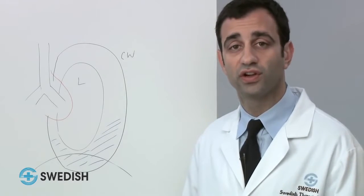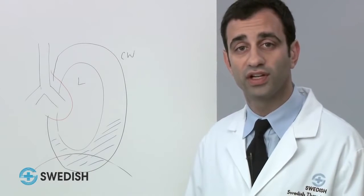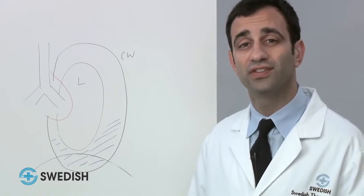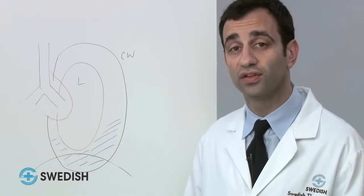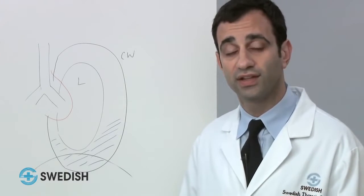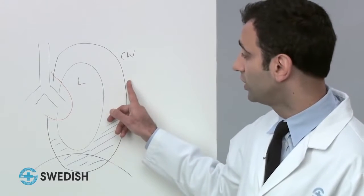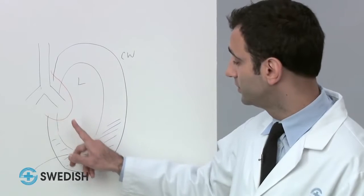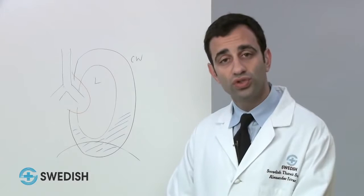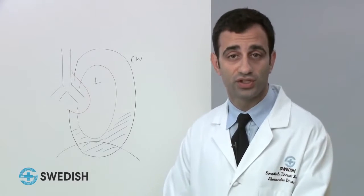CT scans of the chest are usually one of the first tests that we order. It is readily available and it provides some very useful data. PET scans help determine if there's any suggestion of disease in the other lung, in the abdomen, or in other areas of the body. At times, MRI can suggest invasion into the chest wall, mediastinum, or across the diaphragm into the abdomen. This usually indicates that surgery would not be an option that would benefit the patient.